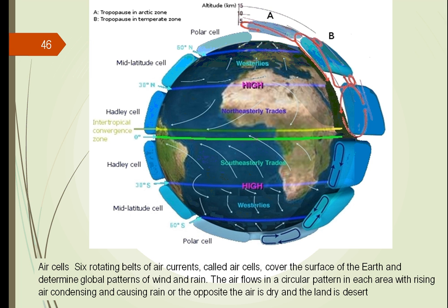Because the Earth spins as it moves around the sun, we have different patterns of air current. These different patterns of air current actually show us why we have different biomes. This showed us how we could establish trade early on.